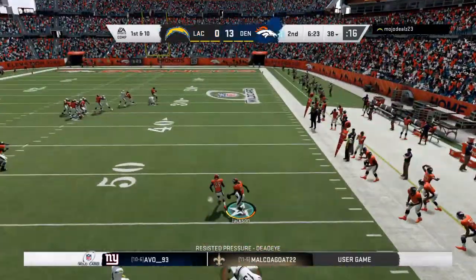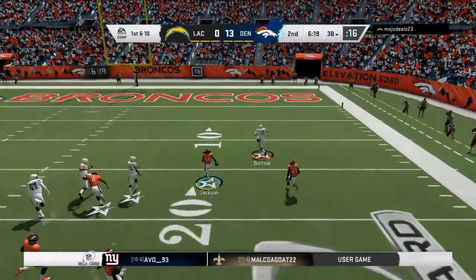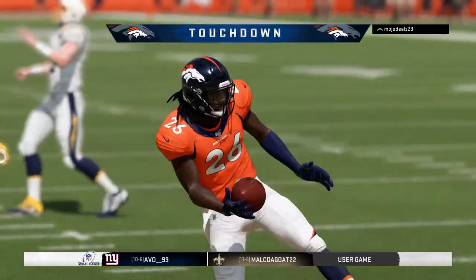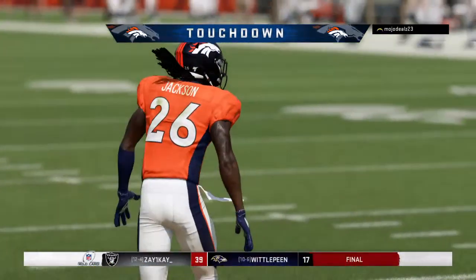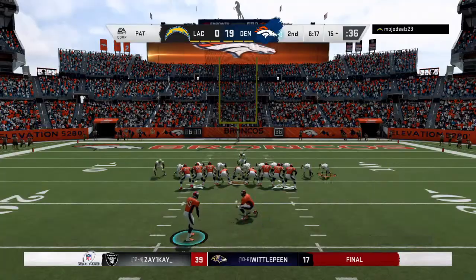Oh, a ball batted in the air, and now it's intercepted. Dante Jackson picks it. And he will score. Touchdown, Denver. Yes, the old tip drill works to perfection there.